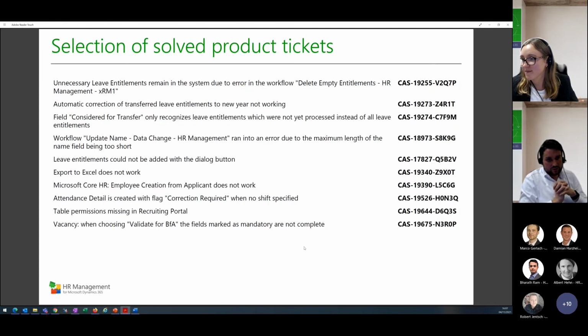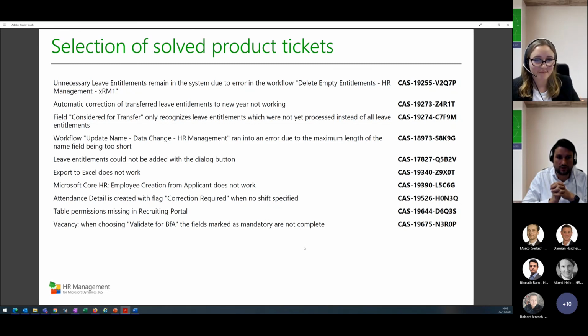And then we had table permissions missing in the recruiting portal. We had some changes on our recruiting portal that had to do with the integration to the outside world, as well as the HR app admin not having all privileges on the permission side, and he's usually the owner of the records of the recruiting portal.